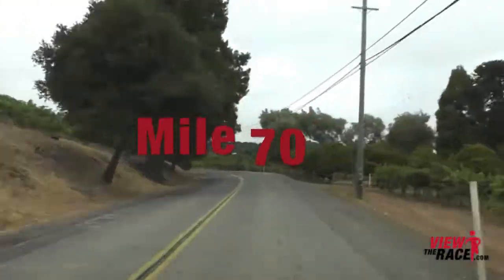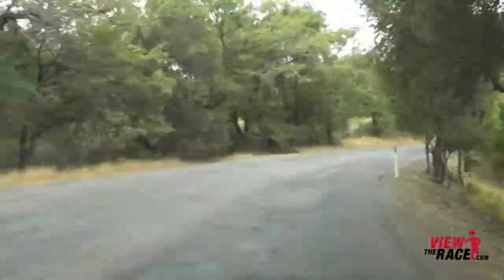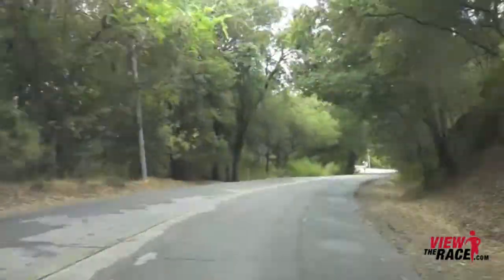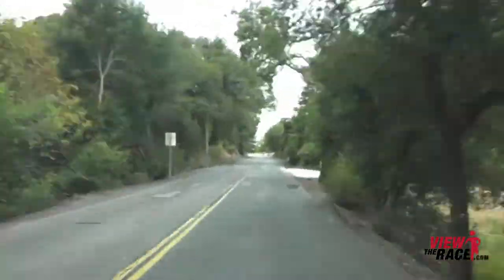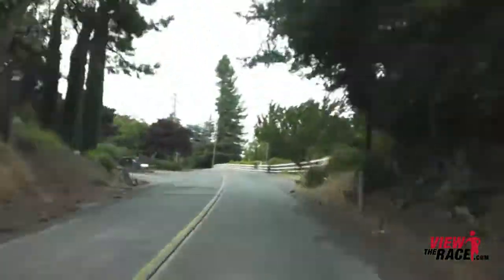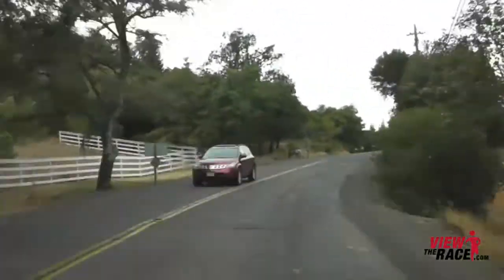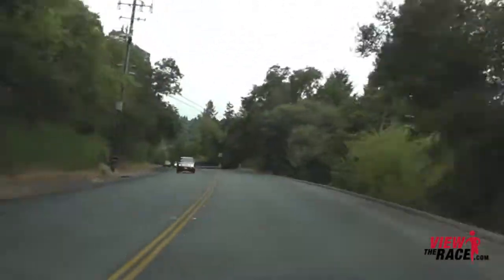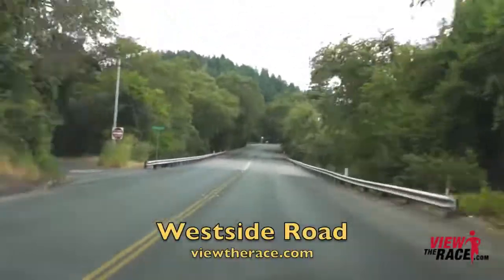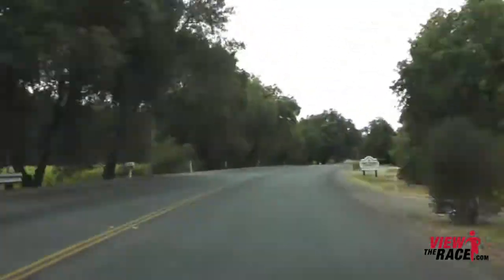Crossing through mile 70. Again, beautiful vineyards throughout the course. At this point, you may be sick of seeing the vineyards, to be honest, as it is a pretty constant view throughout the course. The novelty may have worn off by this point, but still a great place to ride a bike and great course to ride on.